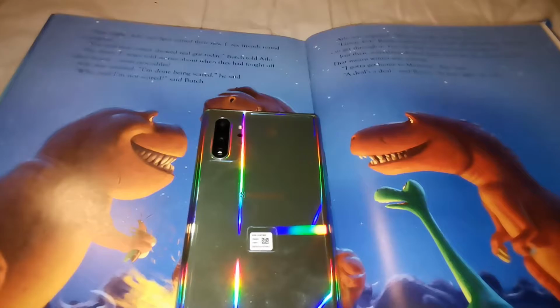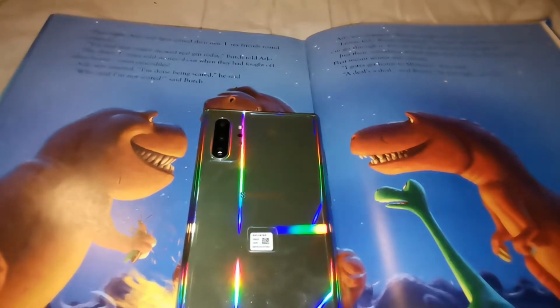Your processor, now there are two variants. The US variant comes with a Snapdragon 855. I've got the UK model, which comes with the Exynos 9825, a newer in-house chipset owned by Samsung, which is newer than the one in the S10 series, because the S10 series had the 9820 Exynos chipset. The Note 10 Plus 5G, as I mentioned, has a memory card slot, and you can up the memory to 1 TB, man. That's killing it the tech freaking way, and I love that.